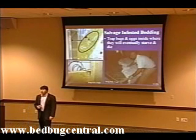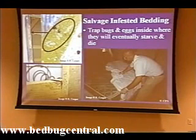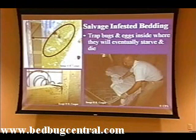Not everyone can afford to throw away bedding, and in this case, the mattress encasements can be used to salvage bedding that's already infested. Ideally, first, the majority of eggs and bugs are removed through physical measures like vacuuming. But as I mentioned before, it's likely that some of these eggs or bugs are going to escape these efforts. So by encasing the mattress and the box spring, the few eggs and bugs that may have been missed will now be trapped inside the confines of the encasements, unable to escape, where they'll eventually starve and die.